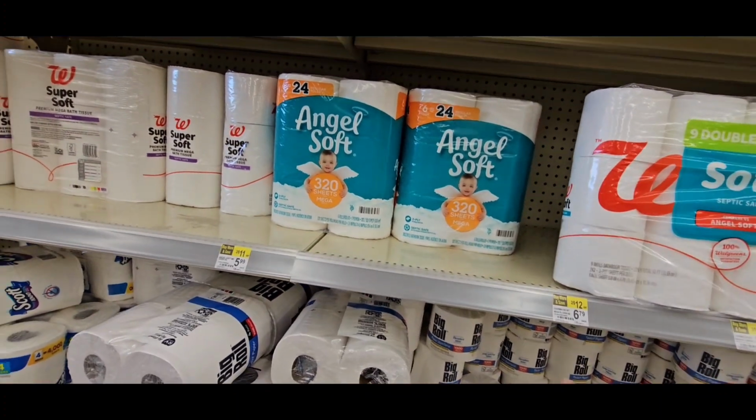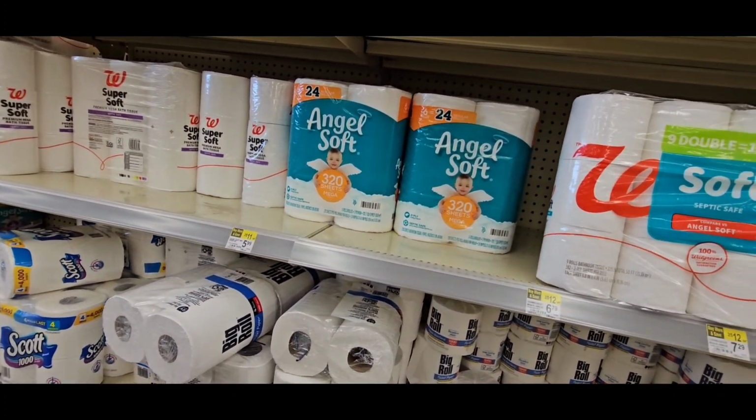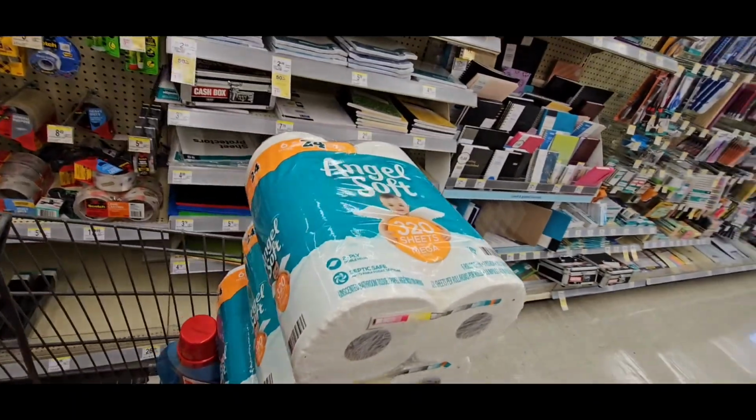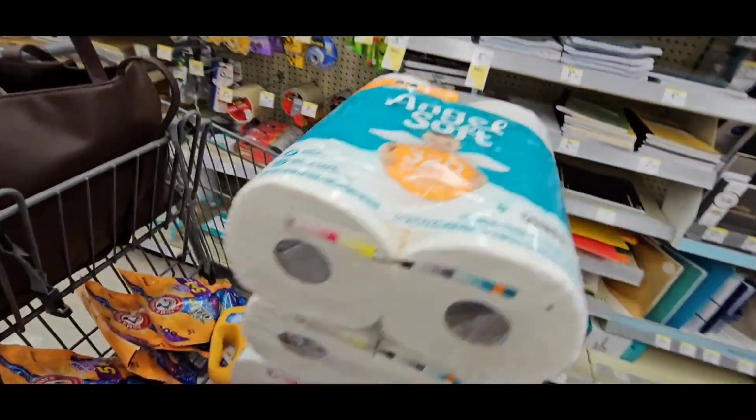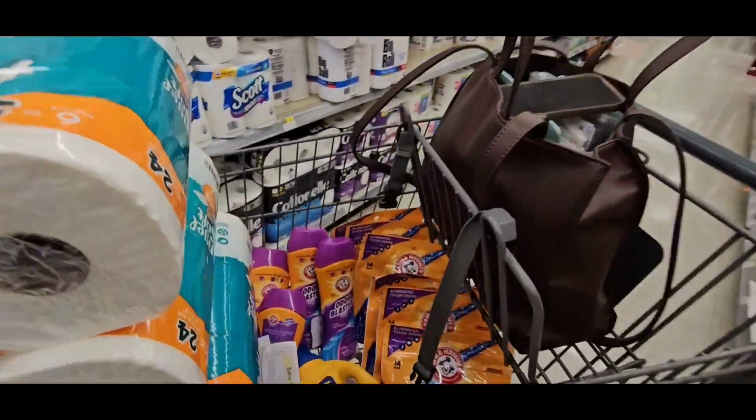So today I grabbed 3 of those because they are going in my Arm & Hammer bundles. Here's the 3 that I grabbed. This is what I'm getting so far right here.